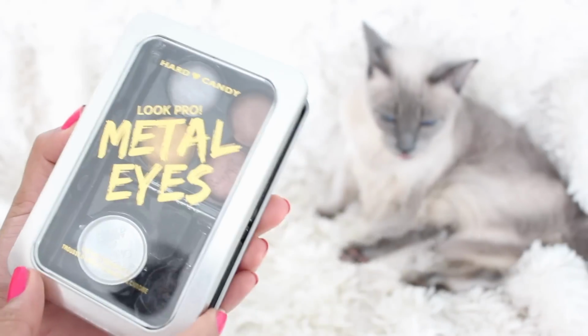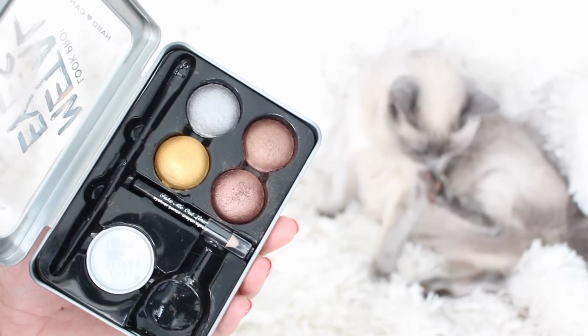So this next product is from Hard Candy. It is their Look Pro Metal Eyes Chrome Eyeshadow Kit. The products inside are good, but I just have a hard time with this product because I know it's not something that I'm going to reach for. I just wish it was in a better format. It comes in this huge bulky tin. You really do kind of need to reach for other shades.